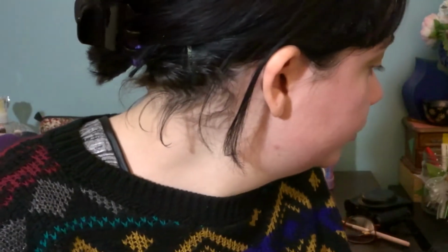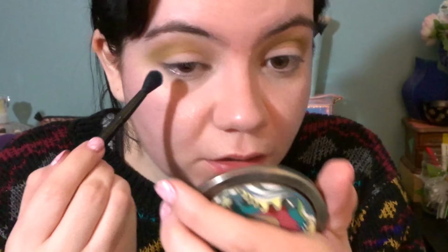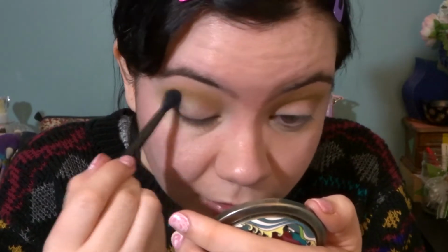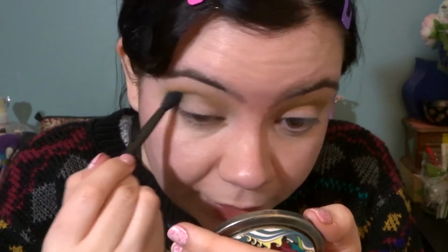And just going to gently tap into this because blue is a color that does not blend well, which is why it's important to just gradually work it in and barely tap your brush into it, no matter how good the eyeshadow is. Blues are just a pain to blend.